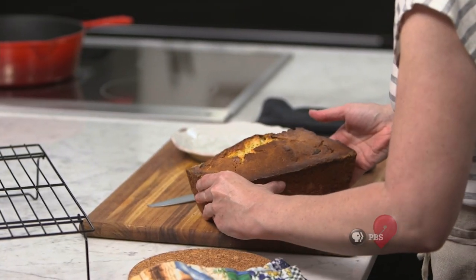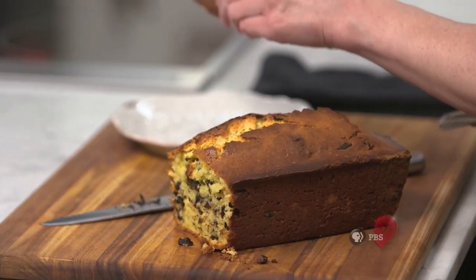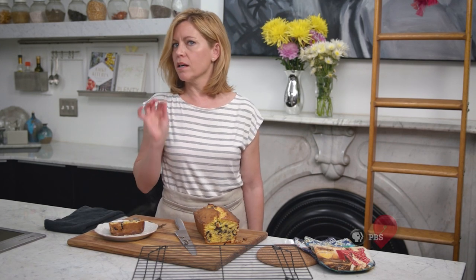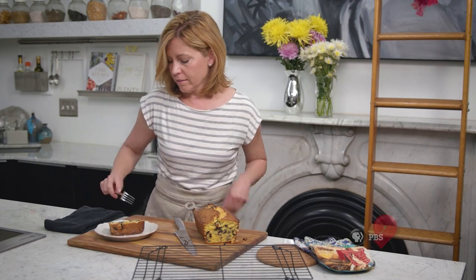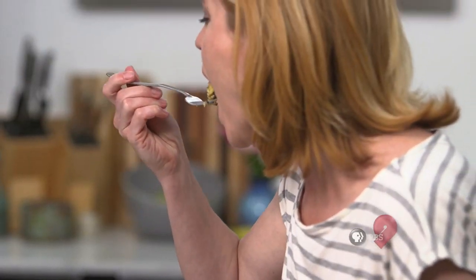This looks amazing, and it smells incredible. The scent of the orange is really coming through. This is gorgeous, and you can see just how moist the crumb is in this cake, and that is because of the yogurt. All right, I can't wait any longer. I have to give this a taste.